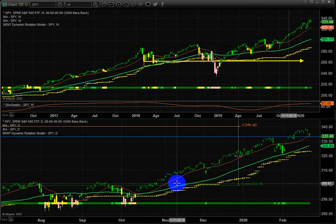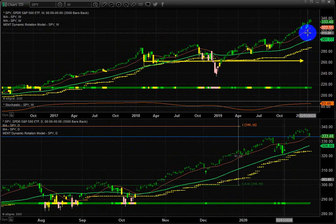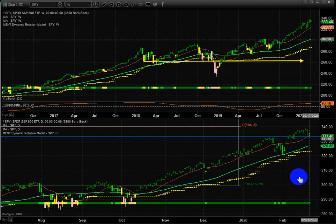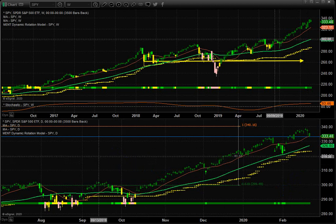The SPY, still bullish. We had a little bit of weakening here. That's what this light green candle is right up here. We do have this type of rotation with these gaps we need to be aware of. We're seeing some downward activity, but we have no trend change yet in my dynamic rotation modeling.